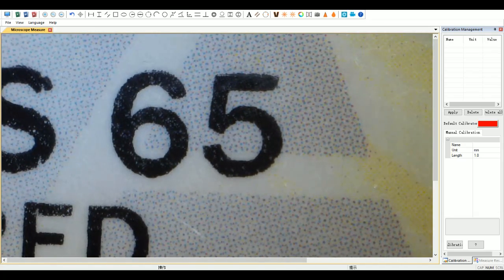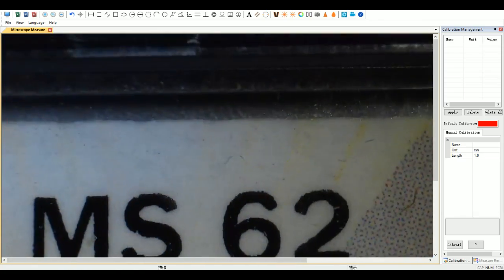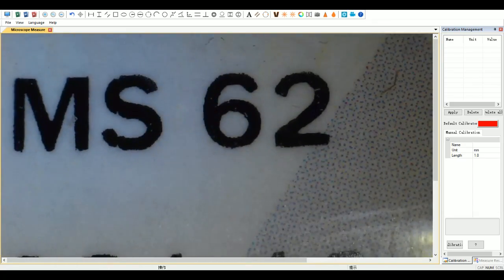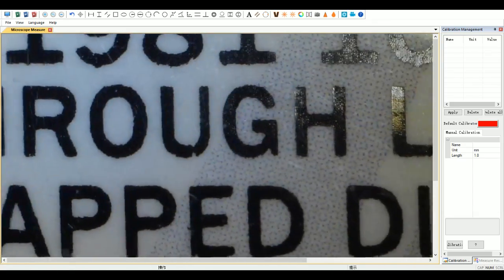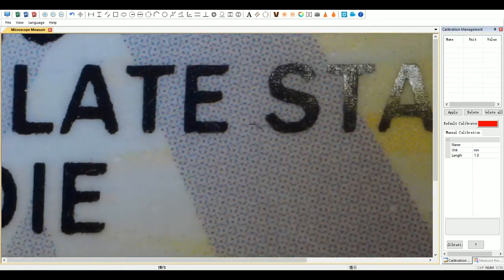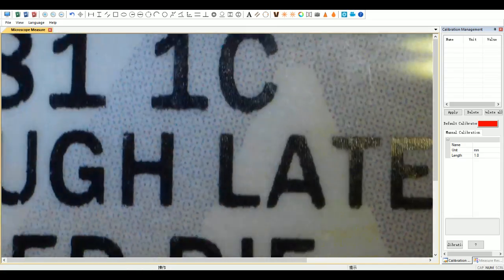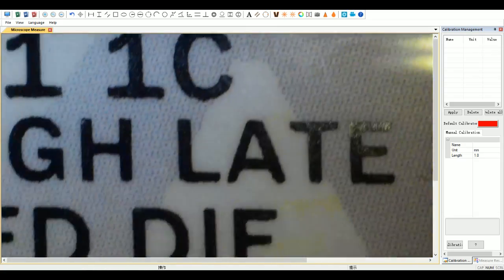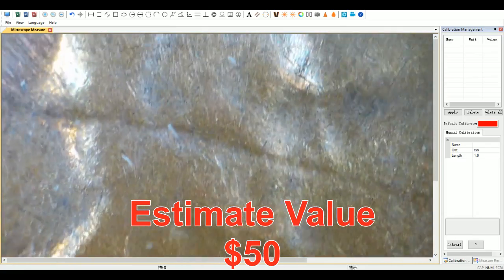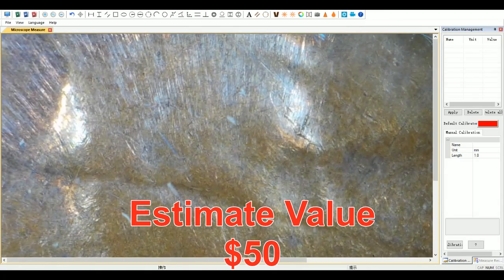And then finally we have one more, and this is a mint error as well. And this one I see a lot. I found these before, 1981, and it's a Mint State 62. And what they call this is struck through late stage capped die. Now, for those of you who do not know, and I want to show the coin here. It's kind of hard to see the coin, the details of it, but we are going to look at it here as I'm talking to you.